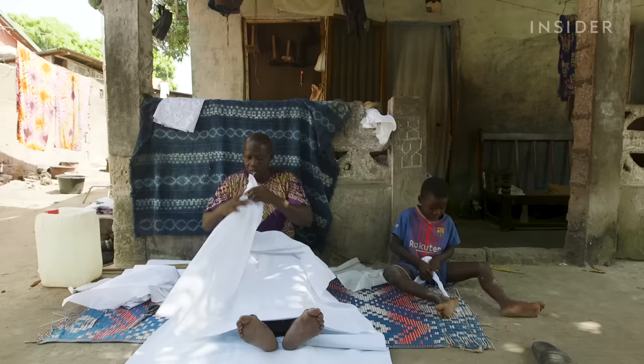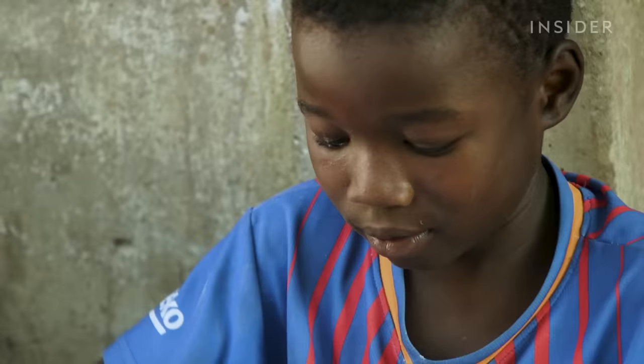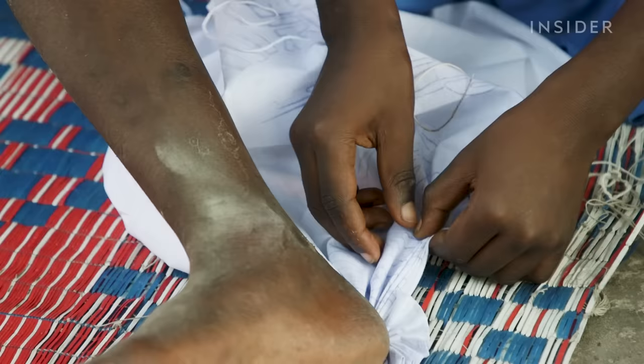Tie-dye has helped Musa sustain his family for 35 years. And with his children eager to follow in his footsteps, he thinks the future of the craft is promising.